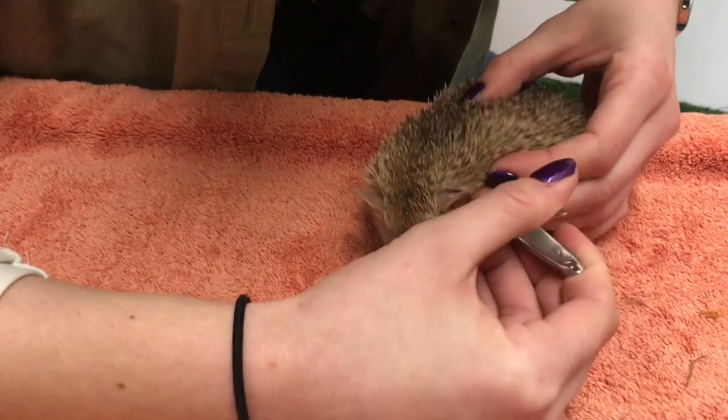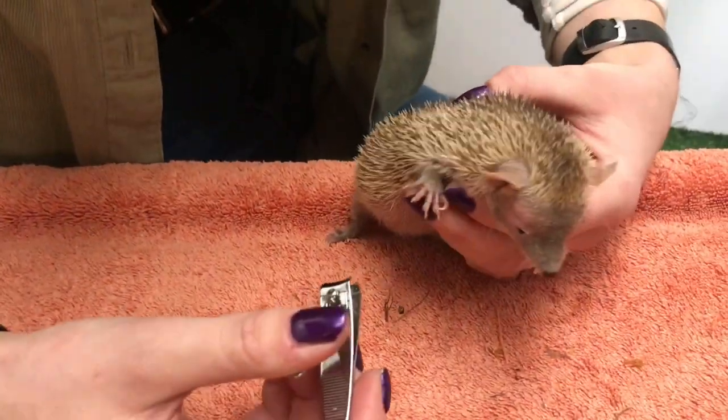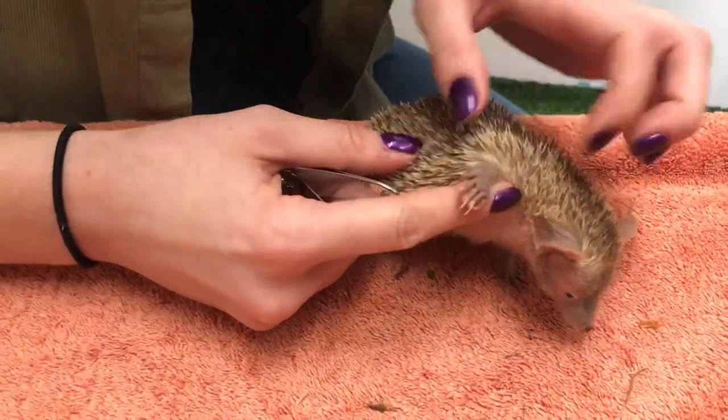Terry. Certainly no relation at all to the true hedgehogs. These animals are from Madagascar. Hedgehogs don't live on Madagascar. I can see a really long one there. There's two really long ones there.